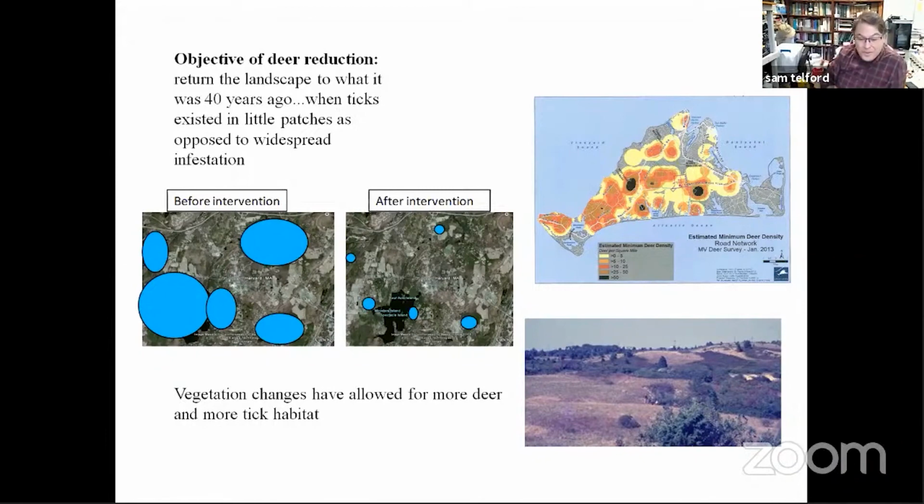You'll notice now there's very little grass and pasture up that way. The vegetation has changed and allowed deer and mice to spread from these little patches into bigger and bigger patches. And the idea of deer reduction is to push them back into little patches where people are much less likely to step into the mess of ticks that the deer are producing. So it's not a matter of eradicating deer, but rather pushing them back into smaller and smaller areas and having fewer of them drop ticks and contaminate more of the environment.